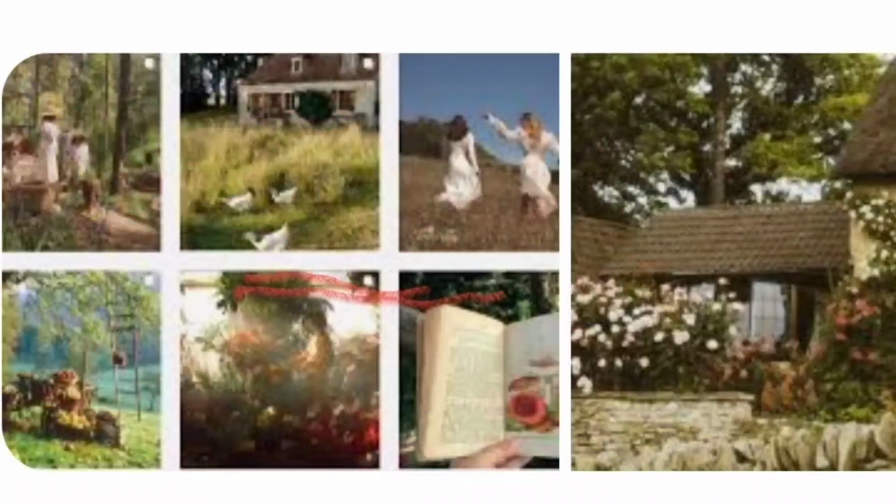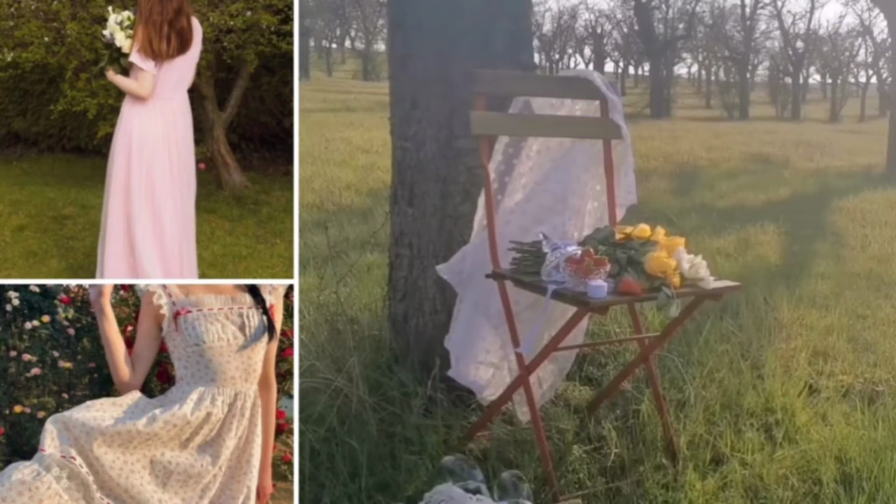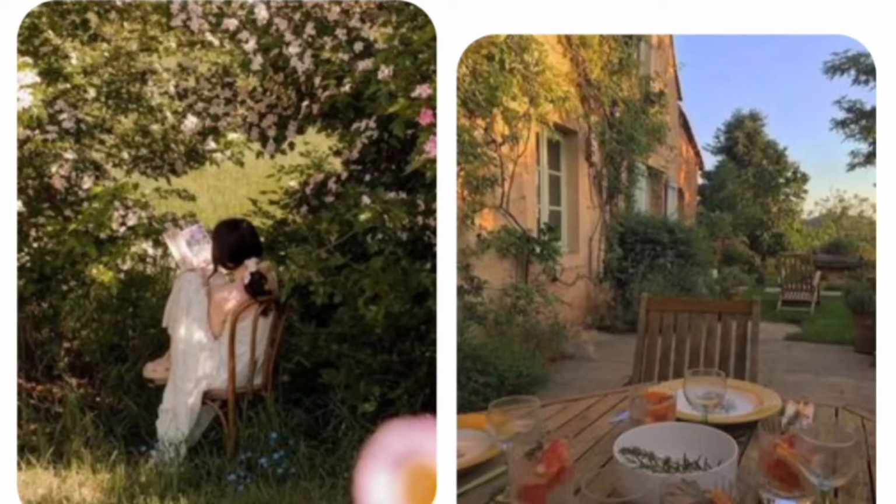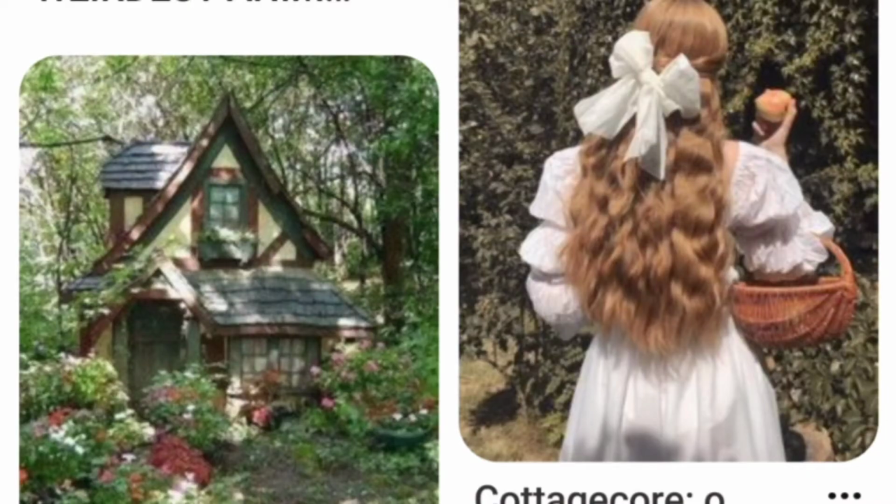Please don't panic. Please don't think your farmhouse is outdated, your boho is outdated, your granny chic, your shabby chic. Don't worry, because this has all of those elements. So I'm going to show you some pictures and show you my own cottagecore room. If you Google it or look on Pinterest, you're going to see lots of pictures of girls in white dresses, flowers. Basically, it reminds me of the English countryside. Very country and stately. It's kind of cool.